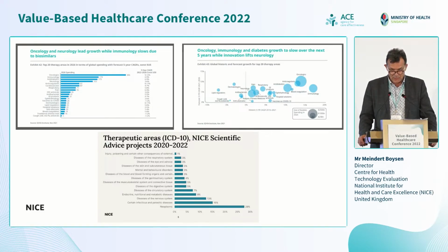But it's good to see that we also see more emphasis on diseases of the nervous system, like Alzheimer and mental health. And we see this in the bottom of the slide within our own scientific advice program. We see a lot of interest from companies in those areas where there's a lot of innovation and development.